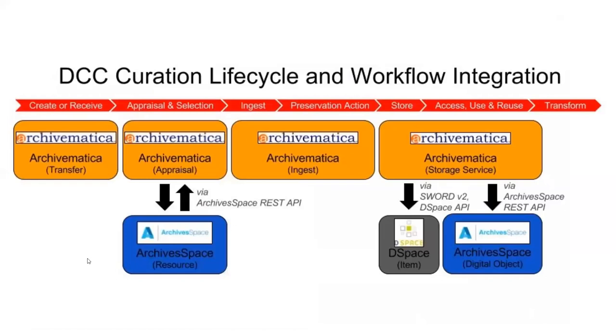All in all, this systems integration, when mapped to a digital preservation workflow like the Digital Curation Centre's curation lifecycle model, looks something like this. You might be able to see Archivematica is primarily the one doing the driving, and a lot of the development happens within Archivematica. Data is flowing both bidirectionally and unidirectionally between systems at various stages in the workflow. And Archivematica is using various integration methodologies like the ArchivesSpace API to integrate with ArchivesSpace, as well as SWORD and the DSpace API to integrate with DSpace, even though I didn't really touch on those.